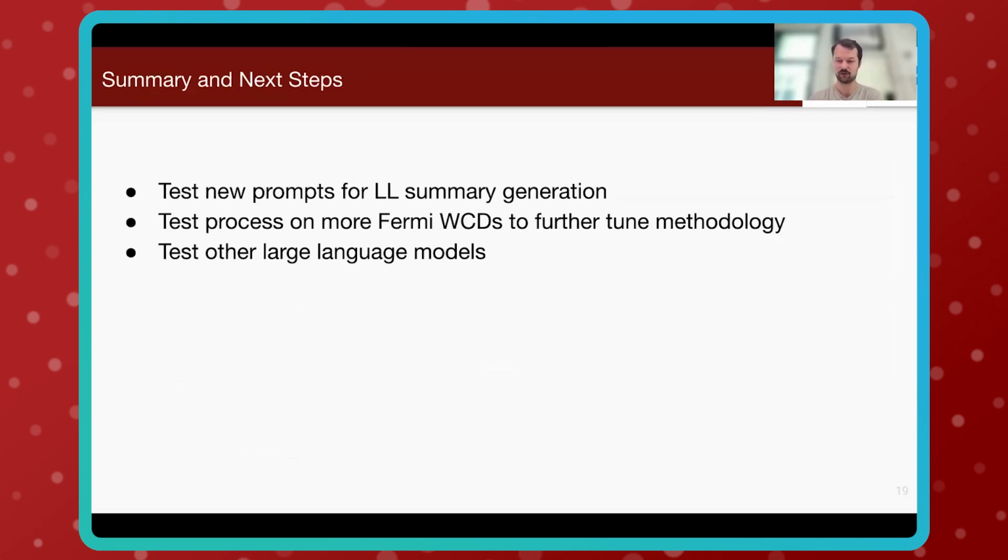We'd also want to continue working on the Fermi data a lot more, further tuning that methodology, adapting it to the data, and testing that text augmentation process to see if there are ways we can get higher quality summaries and higher quality matches. And finally, we'd want to test other large language models to really get the methodology and the use of LLMs on the summaries and the WCD text as high quality as possible.